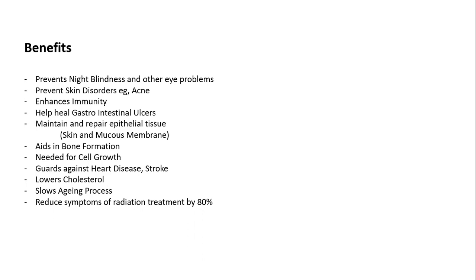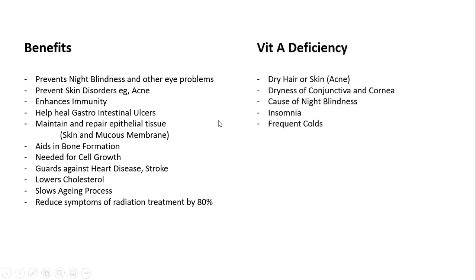So how do you know whether you need it? Well, what is the quality of your hair? Do you struggle with dry hair, or even dry flaky skin, or acne? The quality of your eyes. Do your eyes feel dry all the time? Then it could be an indication of a vitamin A deficiency. And then night blindness, one of those things that when you drive at night, you just know you have it. Then the cure for that is start upping your vitamin A intake.